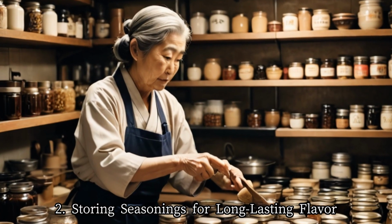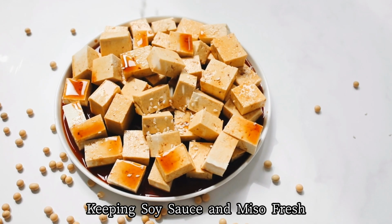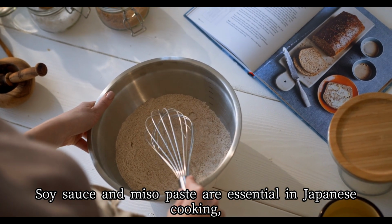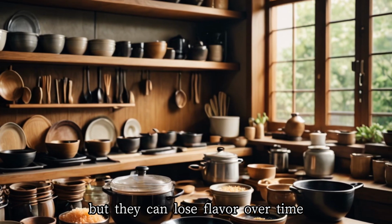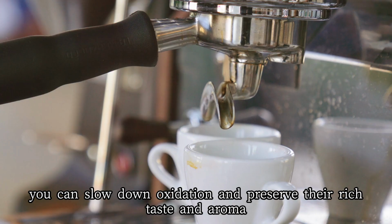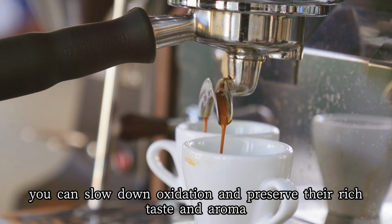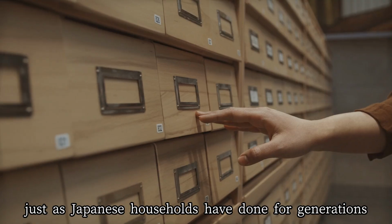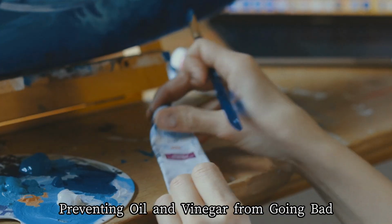2. Storing seasonings for long-lasting flavor. Keeping soy sauce and miso fresh. Soy sauce and miso paste are essential in Japanese cooking, but they can lose flavor over time. By storing these ingredients in the fridge after opening, you can slow down oxidation and preserve their rich taste and aroma. This simple step keeps your seasonings fresh, just as Japanese households have done for generations.